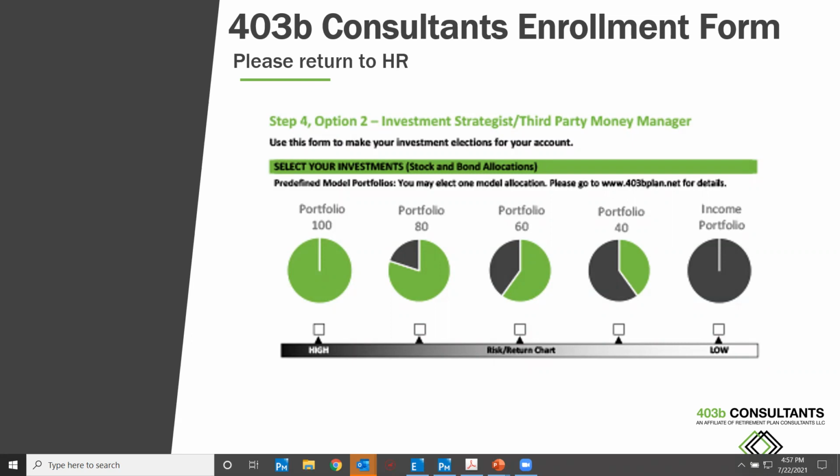If you don't have an advisor, or if you just want to pick a model, that's what's on the screen now. We have a Portfolio 100, which is 100% stocks using no commission funds. On the right side is the Income Portfolio, 100% bonds, which is considered more conservative, less volatile, and everything in between. So Portfolio 80 is 80% stocks, 20% bonds. Portfolio 60, 60% stocks, 40% bonds, and so forth.